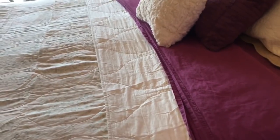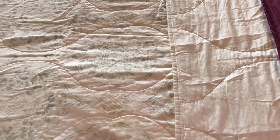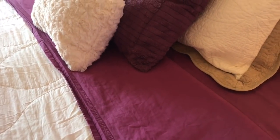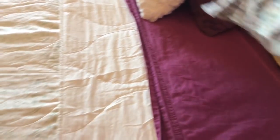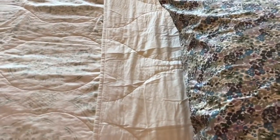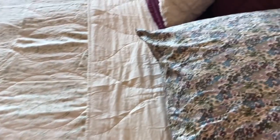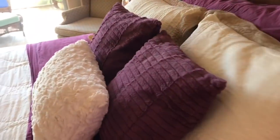And I'm not liking how this kind of goes with this green. I want more green color. So if the top sheet was against here like this, see how that brings out more of the green color. I wanted a secondary color in here and not just purple, and I just needed a room refresh.